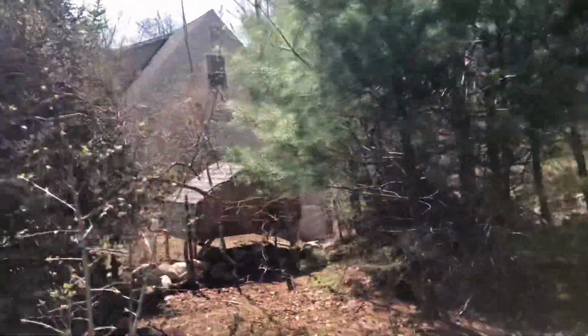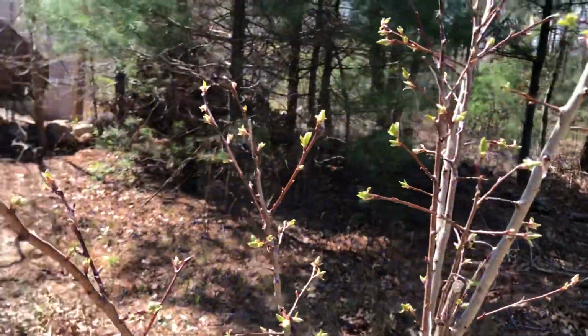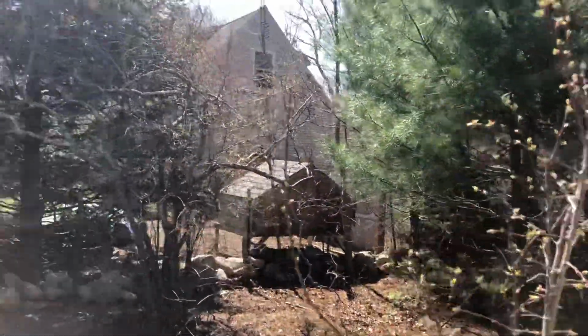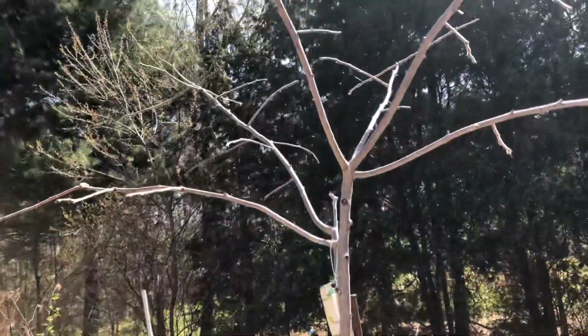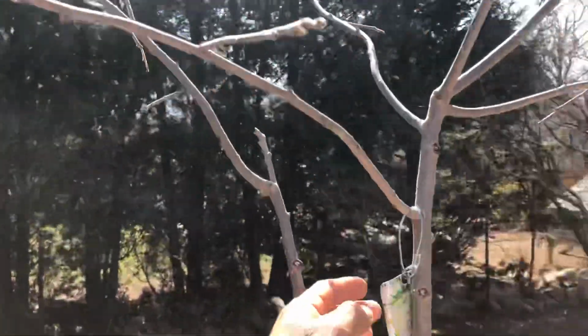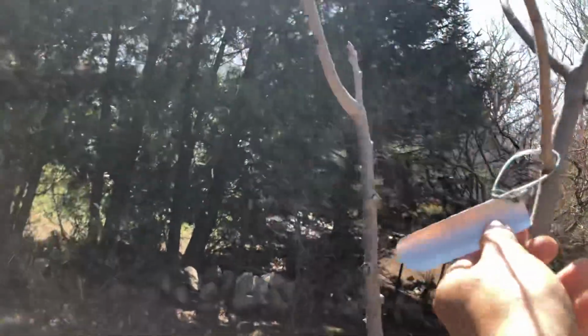It's not a big fruit. So we're moving along, and this is my apricot, sweetheart apricot. But it doesn't look like it's gonna have any blooms this year. But you see, what we have here is a persimmon. And look at my tag. See my tag?